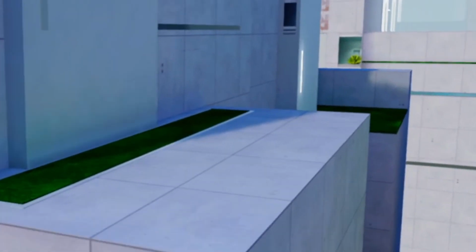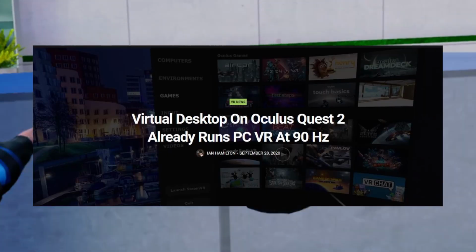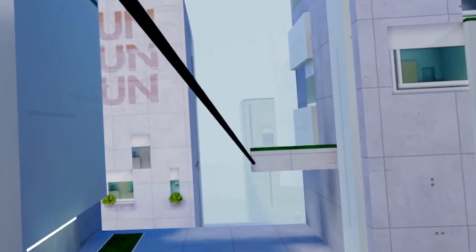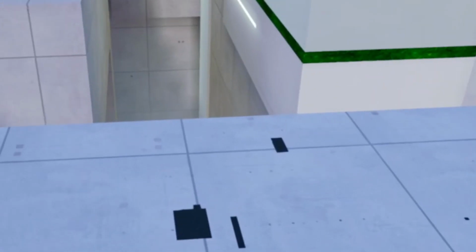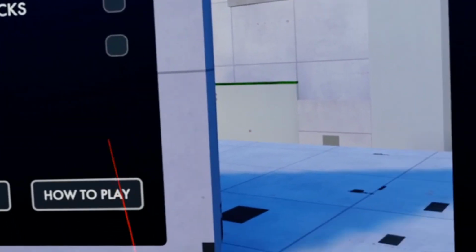In more PC streaming news, the developer for Virtual Desktop has stated that he has Virtual Desktop running at 90 Hz on the Quest 2 already, which is fantastic news and will make Virtual Desktop even better, and might even make it more appealing than using the Oculus Link for some. However, Oculus has come out and stated that 90 Hz will be disabled in all apps until a future update. I would assume that this will come out quickly considering the 90 Hz refresh rate was a big part of the marketing.